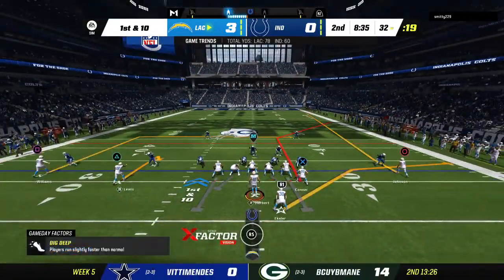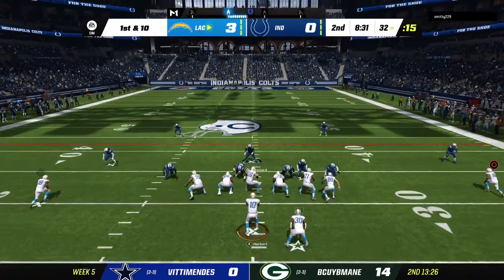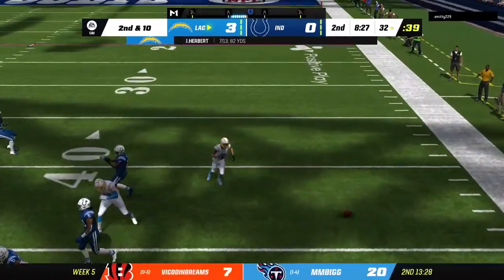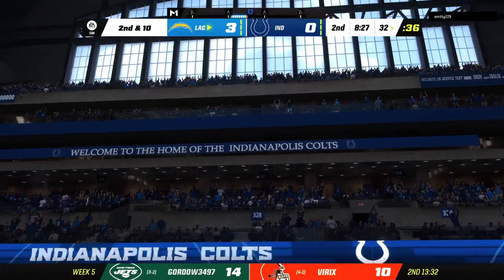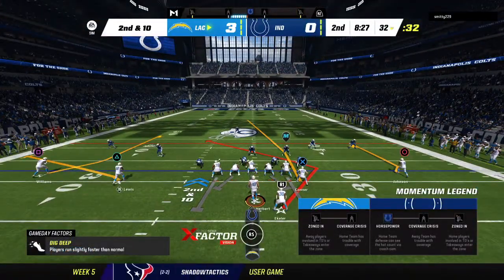From the 32 now. Here's first and 10. Viking 18. Justin Herbert looking to pass. And it's incomplete. Took a shot, couldn't connect. They went with a dime look on defense. Two extra defensive backs on the field and covered up essentially every blade of grass. That allowed them to disrupt the play.